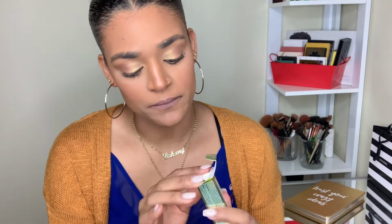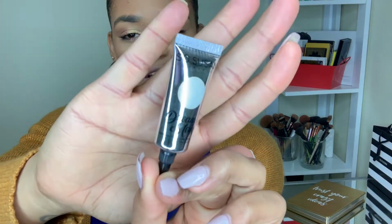I love it. First thing out of the bag is going to be this light shifting highlighter cream by So Susan Cosmetics. And this one is called Dream Maker. I have never heard of this brand before. That's the good thing about having these beauty subscription things, because you always discover new brands. So this is what the little highlighter looks like.